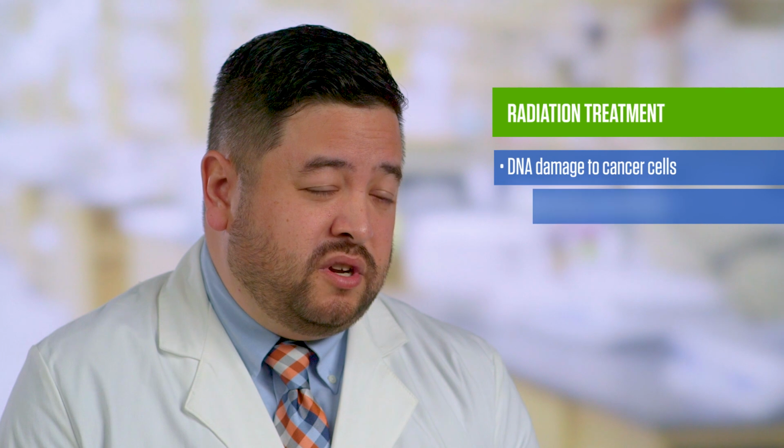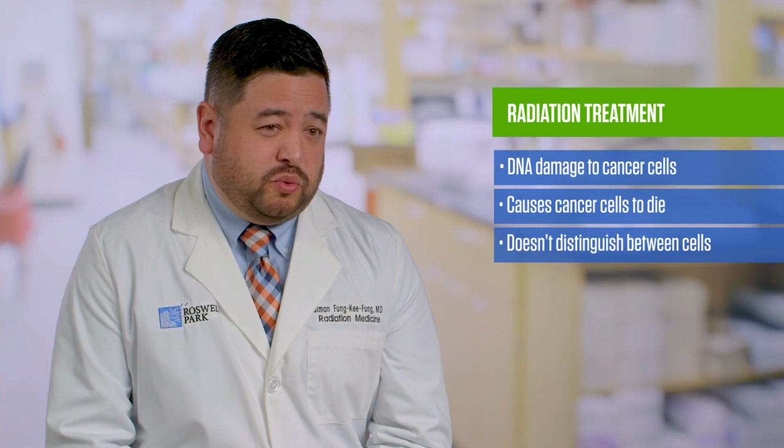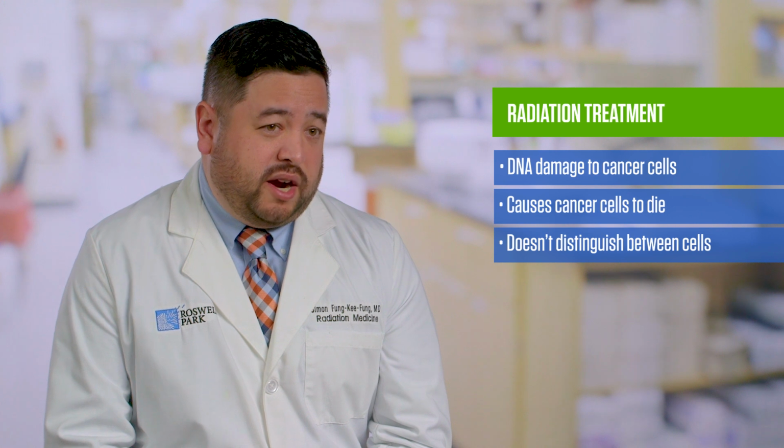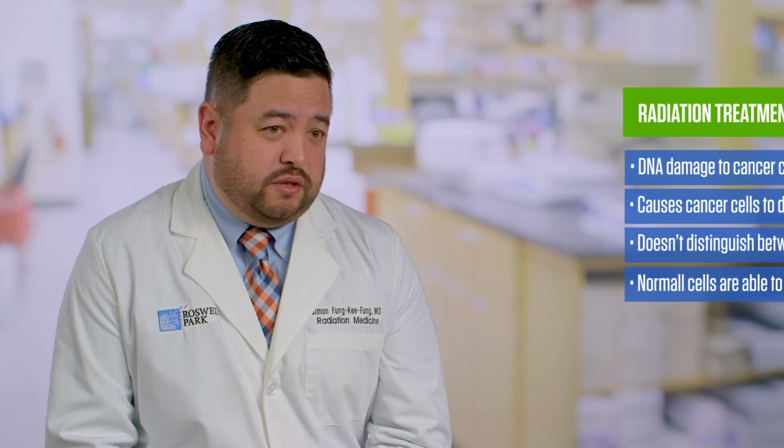Radiation does DNA damage to cancer cells. Cancer cells are usually not able to repair that DNA damage. As a result, this causes the cancer cells to die or stop from growing or proliferating. Radiation also doesn't distinguish between whether a cell is cancerous or non-cancerous. Our normal cells are able to repair that damage so that they're able to survive while the cancer cells are not.